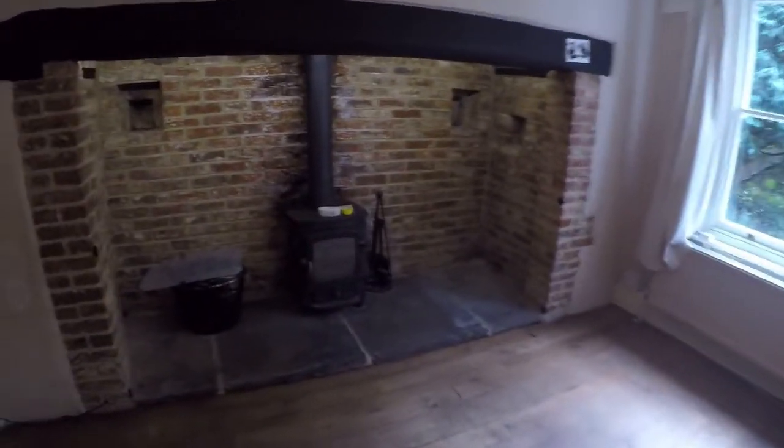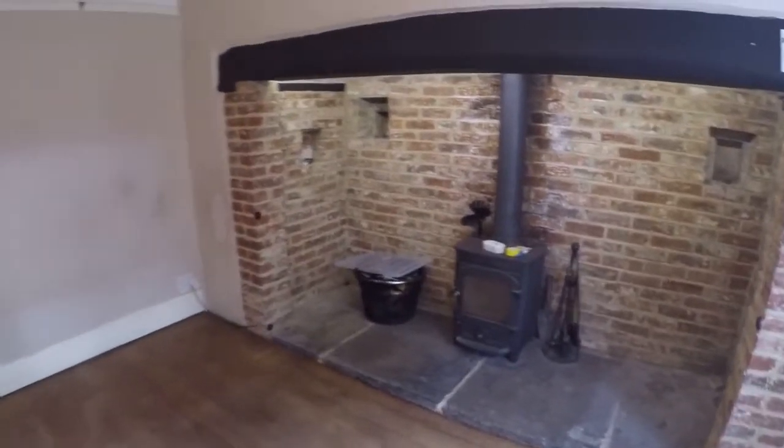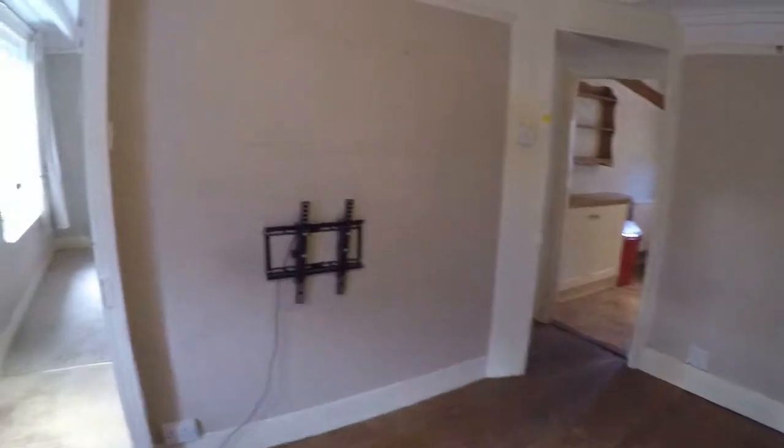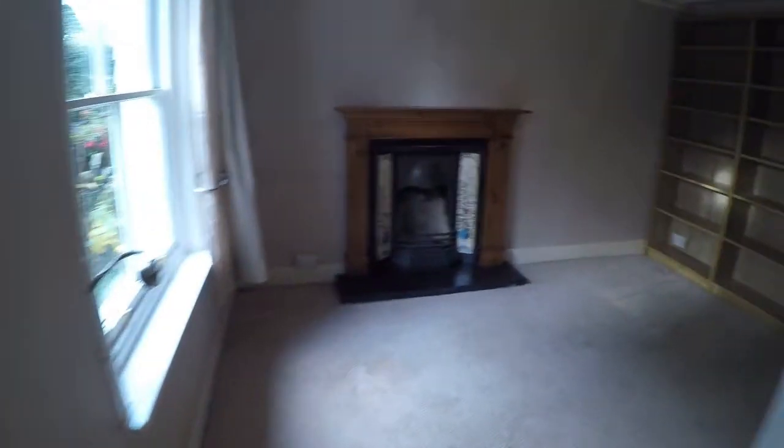So this is the first reception room, isn't it, with a beautiful Inglenook fireplace. Obviously this dates back, or parts of it date back to the 1500s and then later additions, but so much character here. Love the exposed brick in the Inglenook there. That's the actual front door, isn't it, there? It is, yes indeed, yeah.